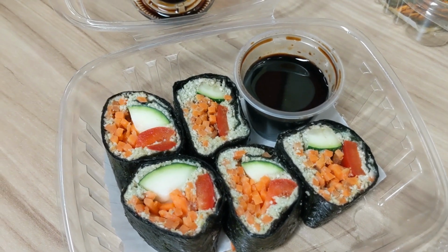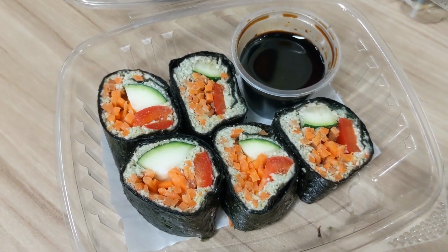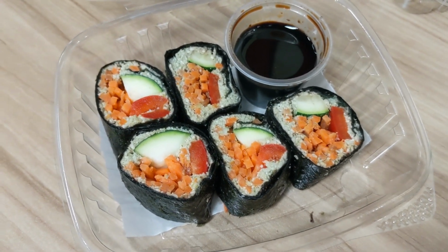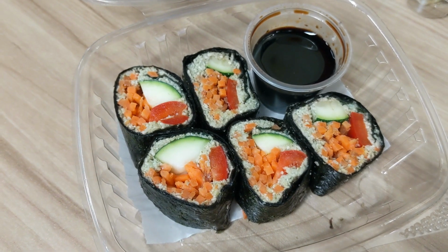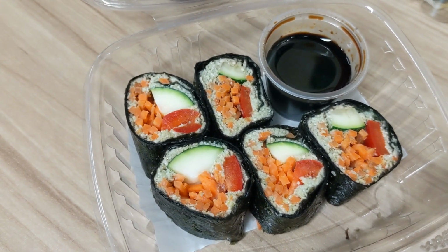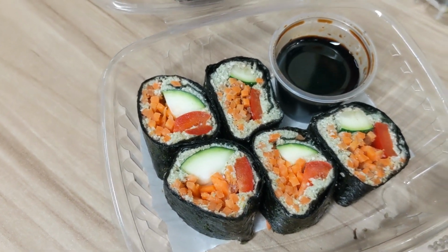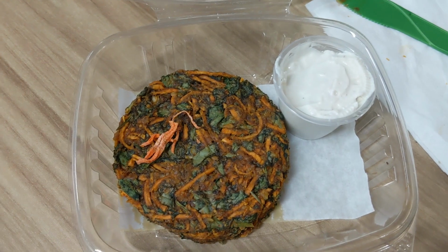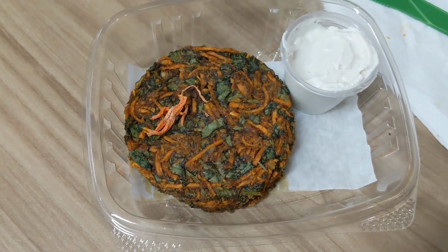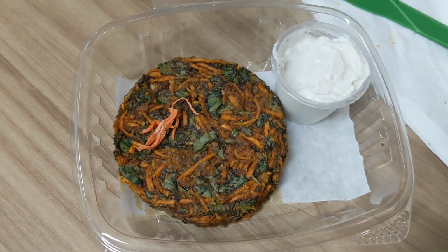This one is the raw roll, which is their version of like a sushi maki. I'm not 100% sure what they're using in place of rice. I think it's actually a ground pumpkin seed or something like that. This one is called a sweet potato patty, and that's a cashew cream cheese on the side.